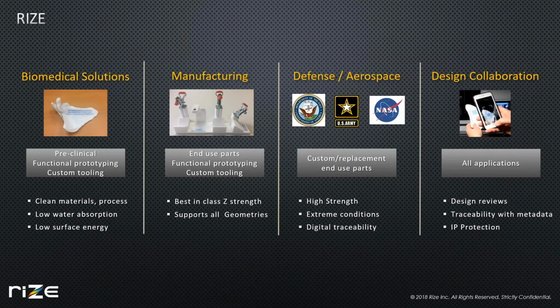So where are we seeing success with Rize today? In biomedical solutions, I talked about the clean materials. I don't want to repeat it. We are seeing a lot of customers use it for manufacturing, for end-use parts, functional prototyping, and custom tooling. In defense and aerospace and design collaboration, using the QR codes, it's a fantastic way to collaborate between teams for design reviews, traceability, as well as IP protection. The QR codes and the marking, you can't scratch it off. You have to destroy the part because the inks and everything are deep into the part. So you can be sure that your IP can be safeguarded with information that goes on this particular part.